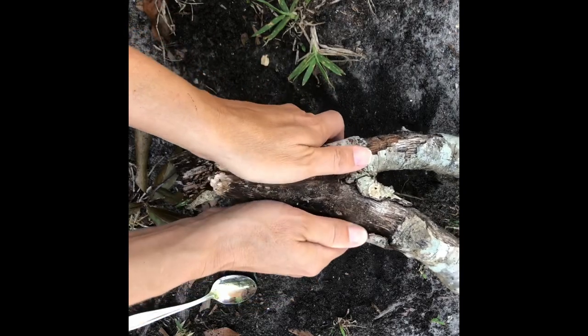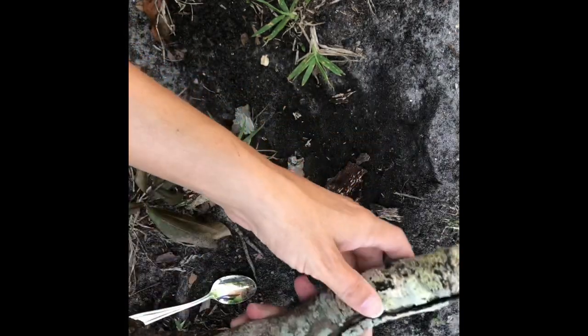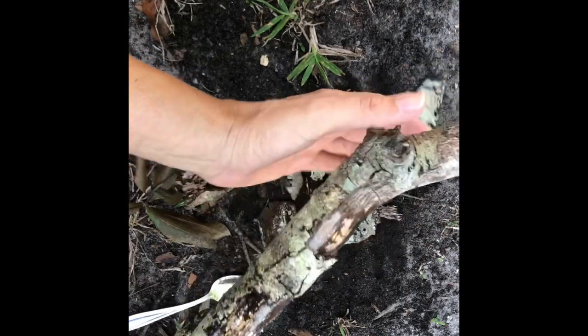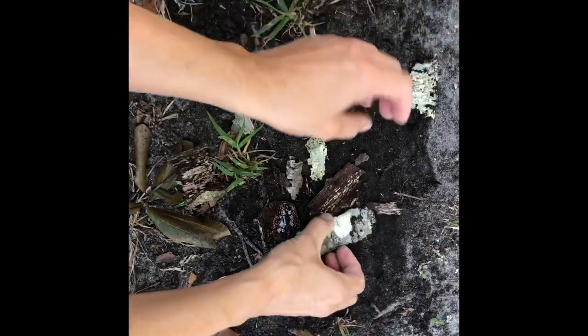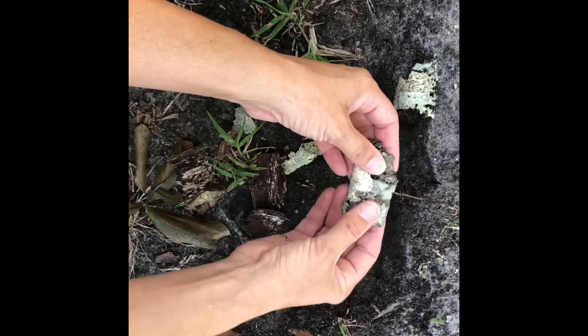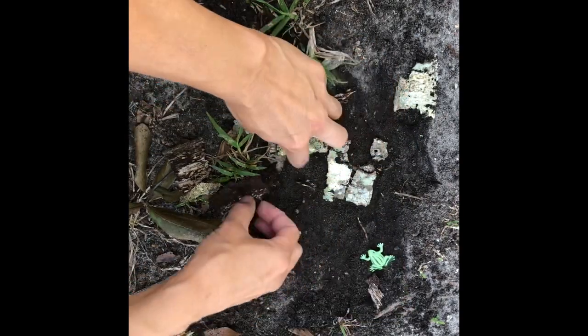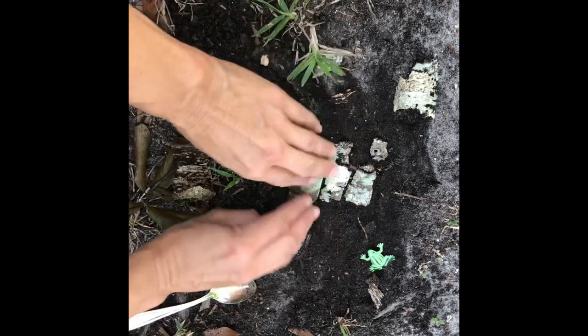Now once again, you got to be careful. If you see ants anywhere or anything that could bite you, put it down. We don't want to get hurt or stung by anything. But I'm making sure that I'm very careful. So I'm going to take this and make like the floor for my froggy's habitat.